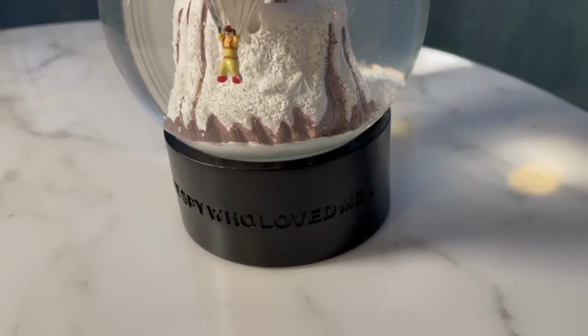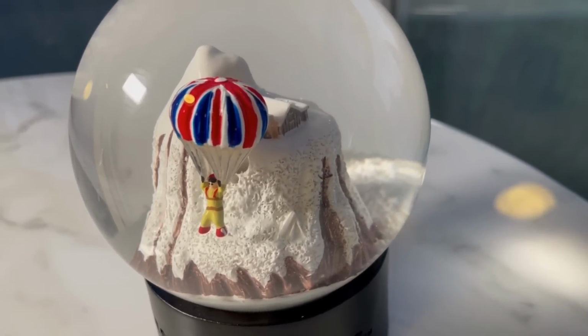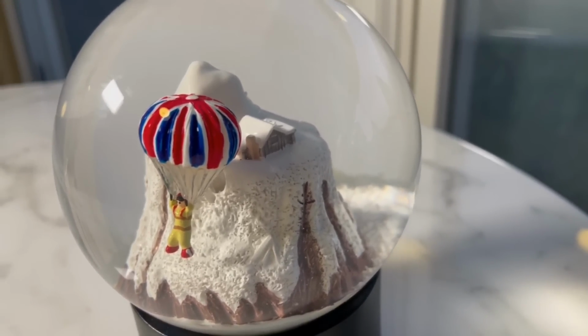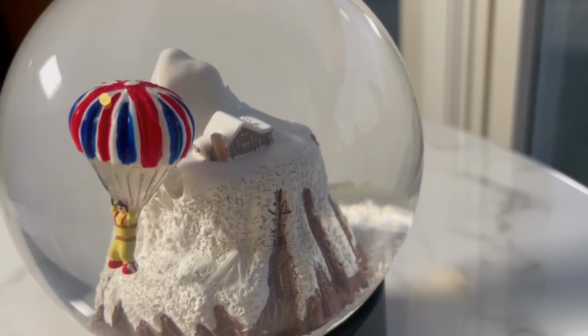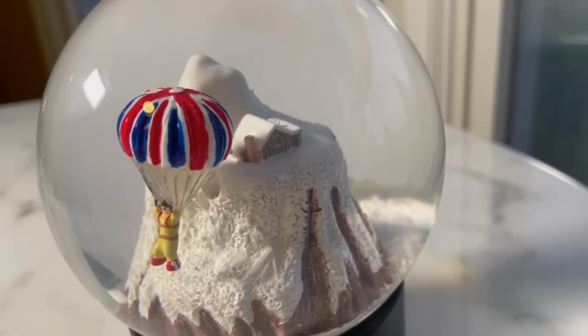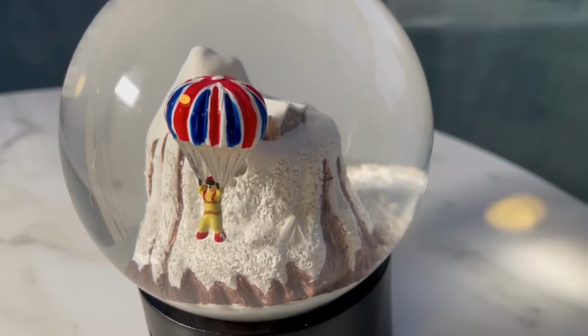Let's be authentic here. Every single one is hand painted and hand done. So all the little mountainscapes, all the reds and the blues were hand painted, and then this is hand put together. It's not a factory. It's a small mom and pop that puts this together, and this is limited edition. So I'm digging it. Very holiday oriented.